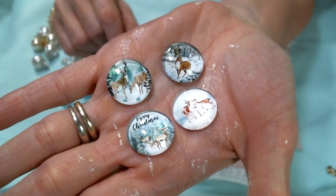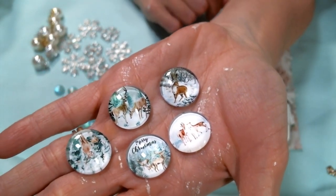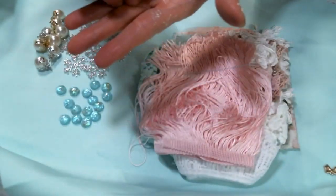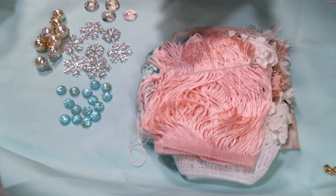They're so cute. Look at how adorable these are. Perfect. I love these so much, Kim. I'm very excited about the winter deer cabochons. Cuteness. Cuteness.